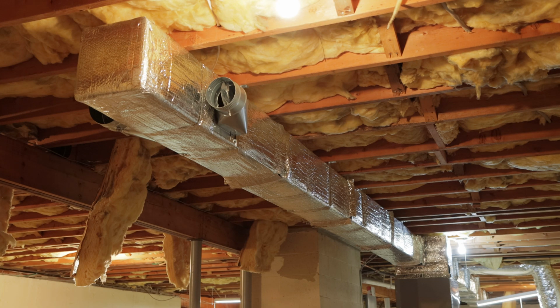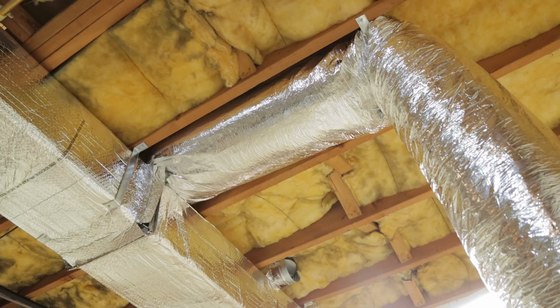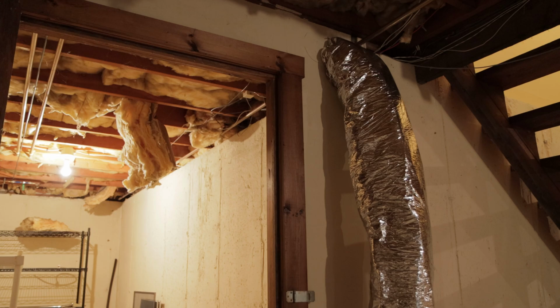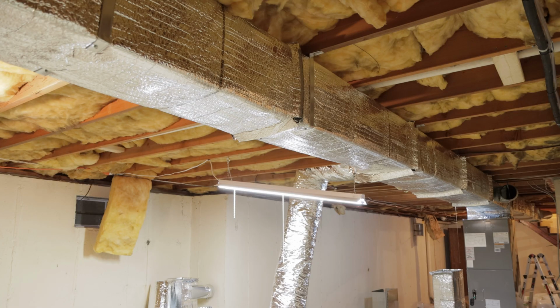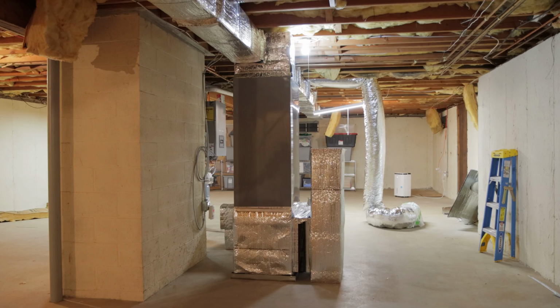There are main supply and return ducts. Then feeding off of these main ducts are flexible ducts that go to the rooms around the house. The crew spent most of day 4 building the main ducts, insulating and then taping them. By the way, our ductwork was done in the basement, but sometimes it's done in the attic.